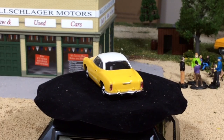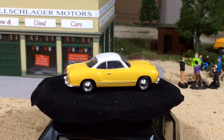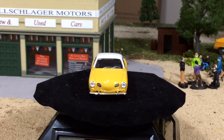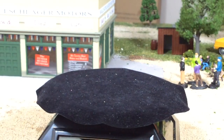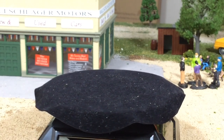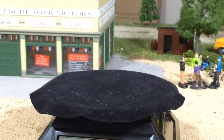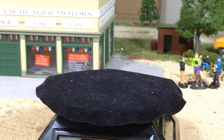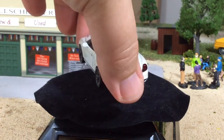So, a very cool Kyosho Volkswagen Karmann Ghia. I think I had a couple of color options when I bought this one, and for whatever reason I picked yellow. Just thought it looked good. It's a really nice roller too. That's one thing with Kyosho: I'd say every fifth or sixth car is not going to roll. This one's also a Kyosho that rolls fantastic. A very, very, very expensive car, and a very classy, highly detailed casting.